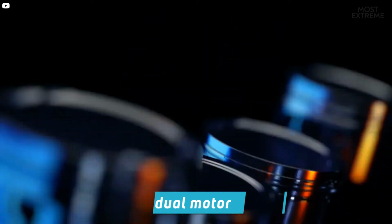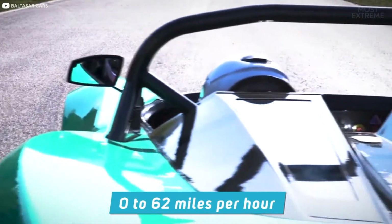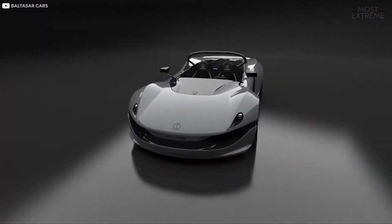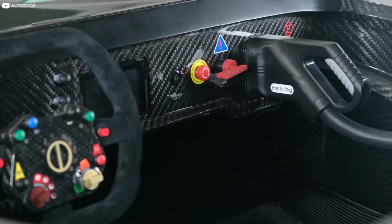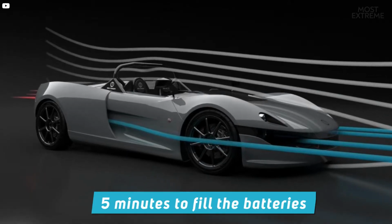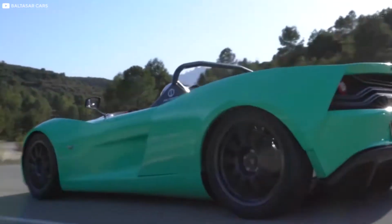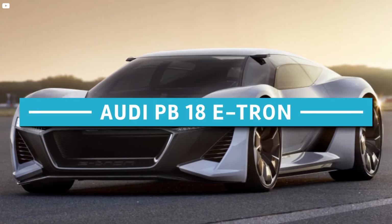It has a dual motor electric powertrain that can produce an output of 500 brake horsepower, and this means that it will accelerate from 0 to 62 miles per hour in less than 2.5 seconds. As it's designed for use on the track, the two-seater car doesn't have the comforts you'd normally expect in the interior, but this doesn't mean that it can only be used at a private venue. The Revolt is fully road legal, and if you're able to use a fast charging station, it'll take just 5 minutes to fill the batteries with enough power to travel up to 62 miles. 6. Audi PB 18 e-tron.